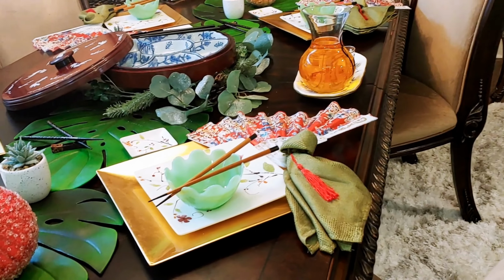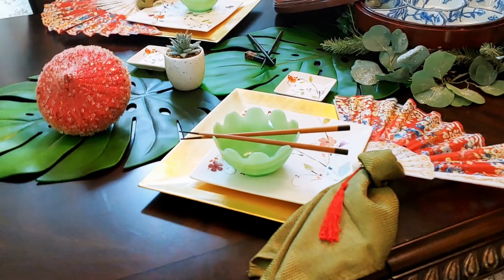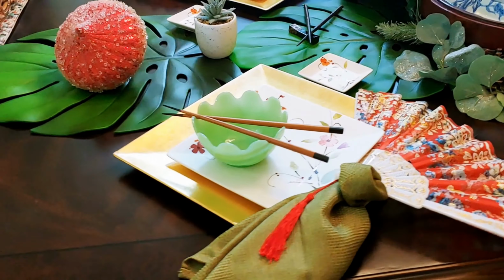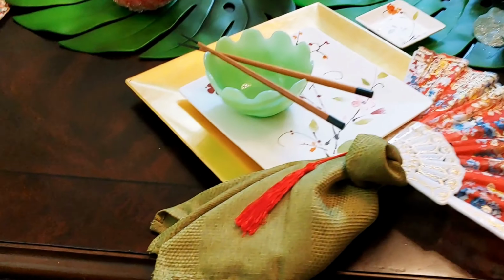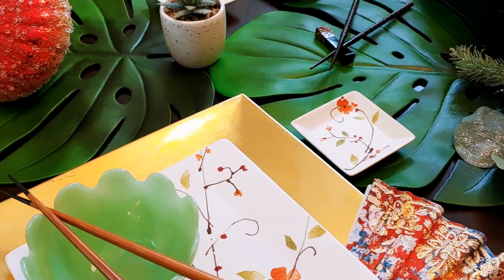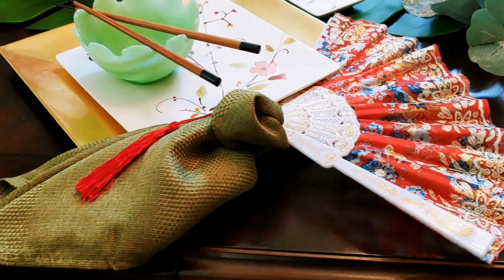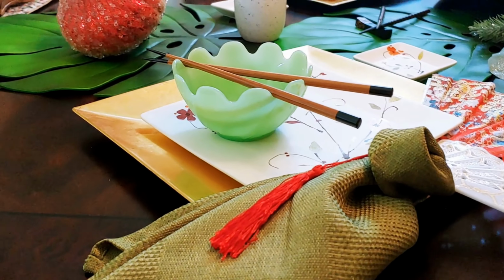Also, I'm sure you've noticed that I'm using my fans as my napkin ring holders. I'm using my grandmother's beautiful jade milk glass bowls that are perfect for rice or noodles. These bowls are close to 100 years old.